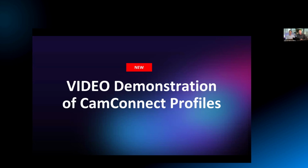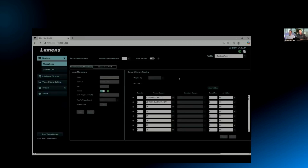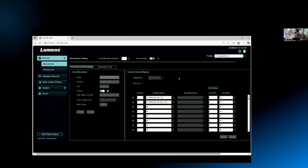And we'll just kick that off now and show you. So next we have the ability to use what we call CamConnect profiles. The Lumens CamConnect profiles allow users to quickly switch between different cameras or meeting room configurations, making it very easy to adapt to different meeting room scenarios. By switching different profiles, we can have different configurations.